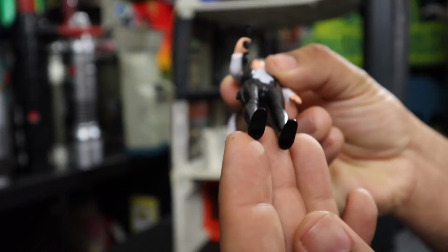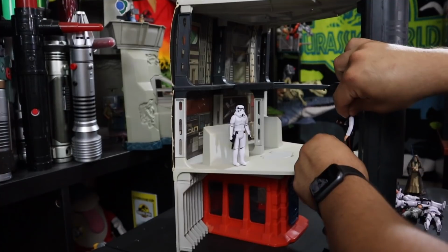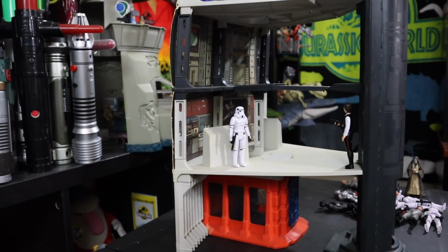Cool. Now they do have the little holes in the bottom of their feet, and there are plenty of pegs here to stick them in. There you go. So he can stand like so.